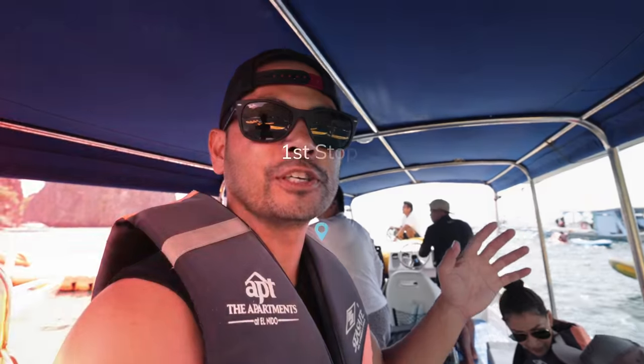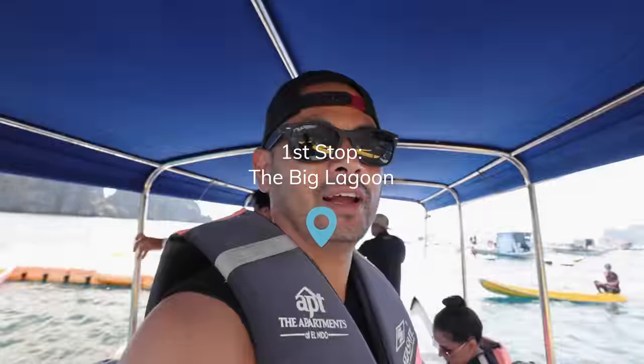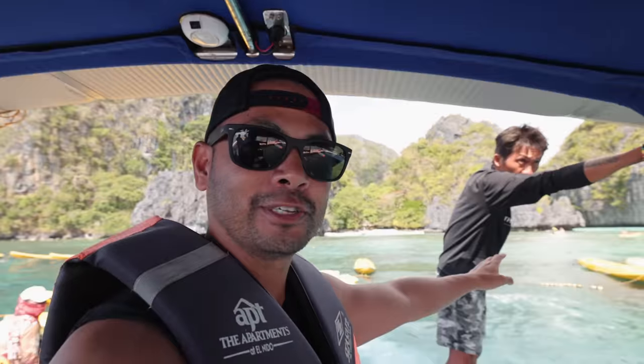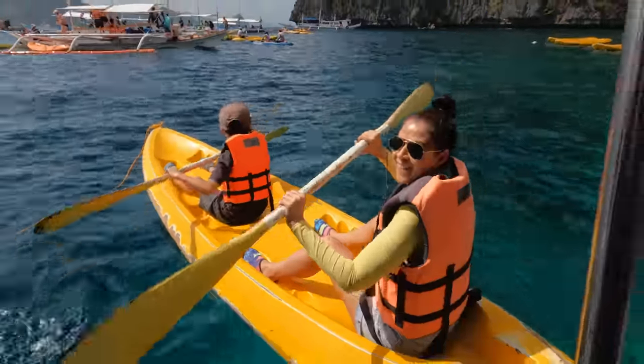All right, guys, our first stop is the Big Lagoon, and wow, this is unreal. What we're gonna do now is rent one of these kayaks here and go through that crystal clear blue water that we see over there. It is spectacular. Oh my gosh, these rocks are huge and they're beautiful. I feel like we're in a movie or something.